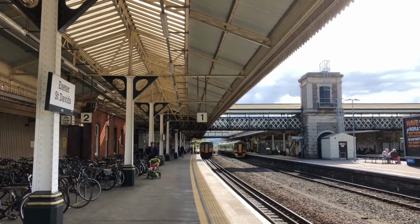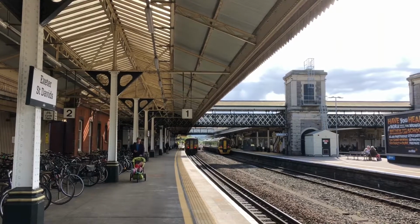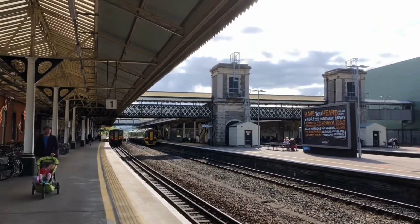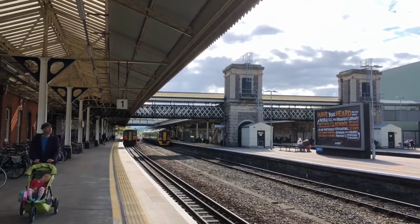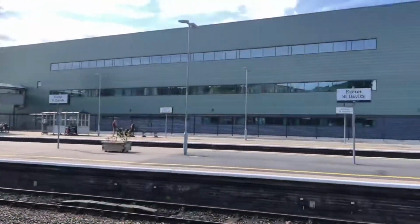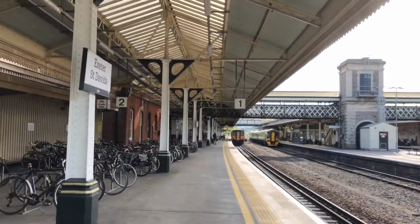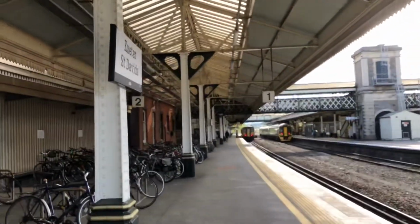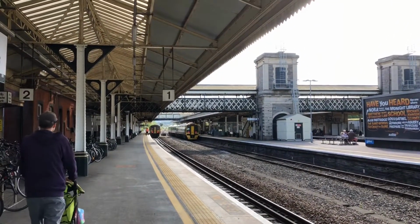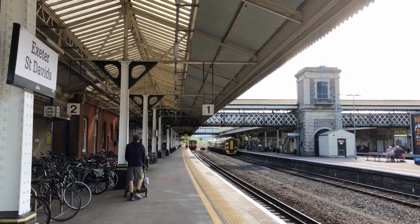As you just saw arrive a minute ago is the 150247 working a Great Western Railway service from Okehampton to Exeter Central. And on platform 3, unfortunately, is my follower, the 158959, working a Great Western Railway service to Paignton. So yeah, that's the state of play for today's video. As always, sit back, relax, and most importantly, enjoy the video.